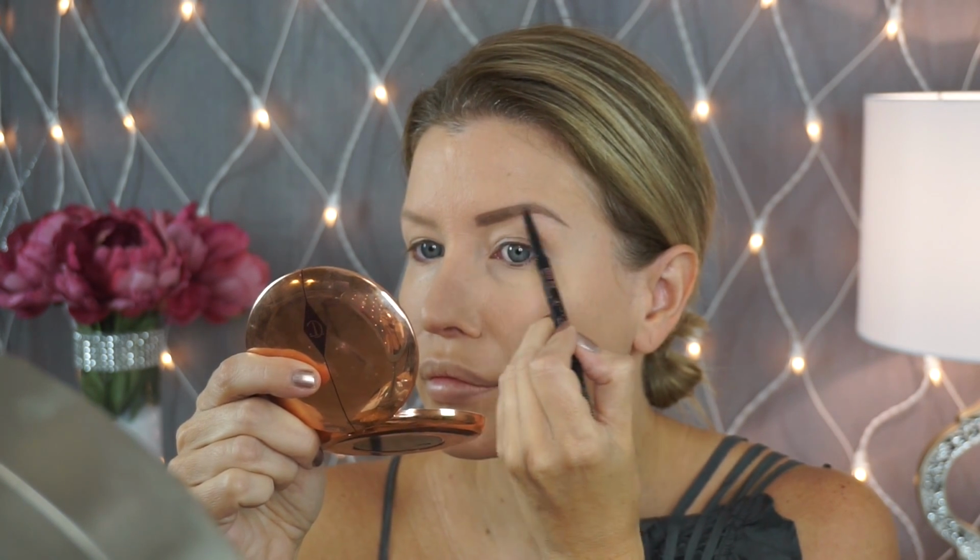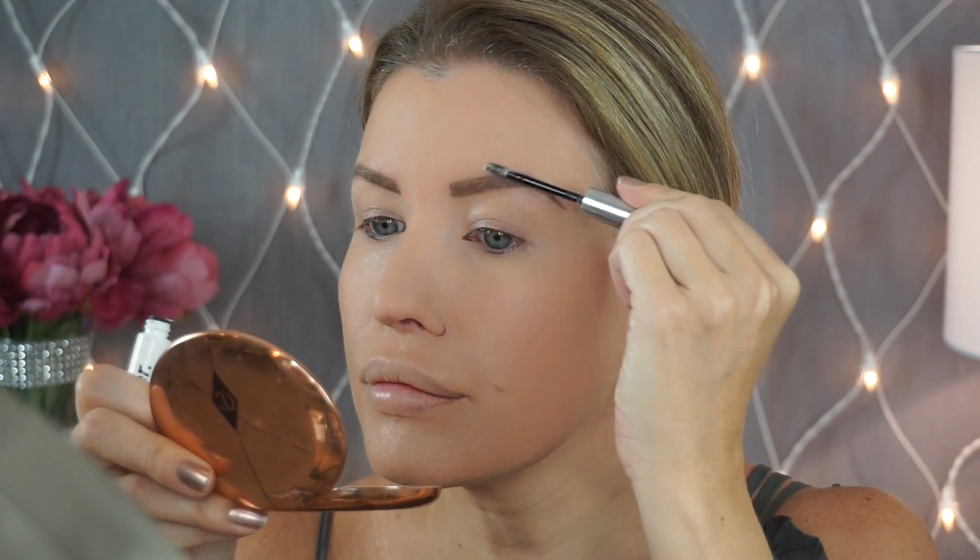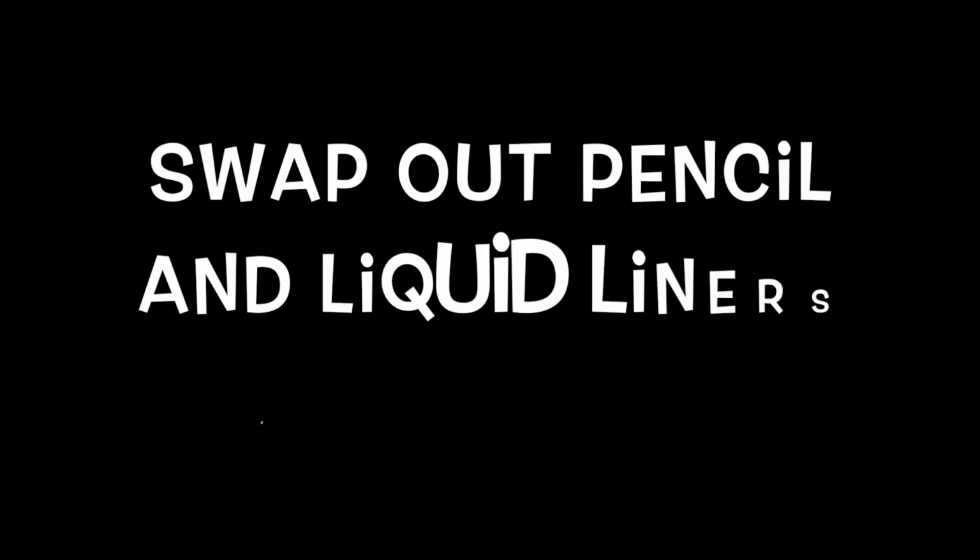Here I am filling them in with one of my favorites, the Anastasia Brow Wiz. I highly recommend getting your brows arched by a professional for at least the first time because it can really give a lift to your face. Here I'm using Glossier's Boy Brow. I also like the one from Ardell that's a little bit cheaper. This has hair building fibers to make it look even more full.